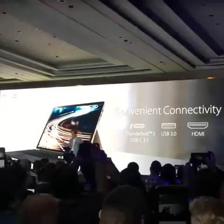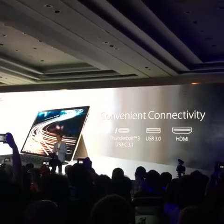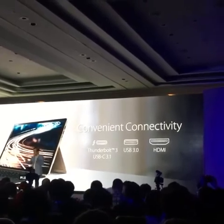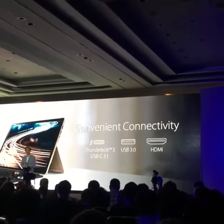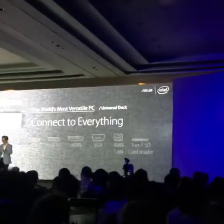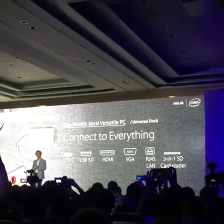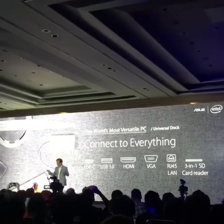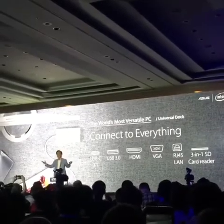It connects to all the essential ports for versatility, including a full-size HDMI port, USB Type-C 3.1, which also covers Thunderbolt 3, and USB 3.0. To further maximize versatility, we give you a wide range of options, including a mobile hub that has just about any port you can possibly need.